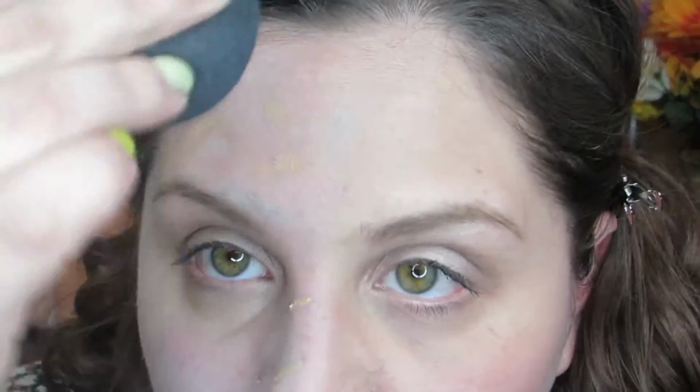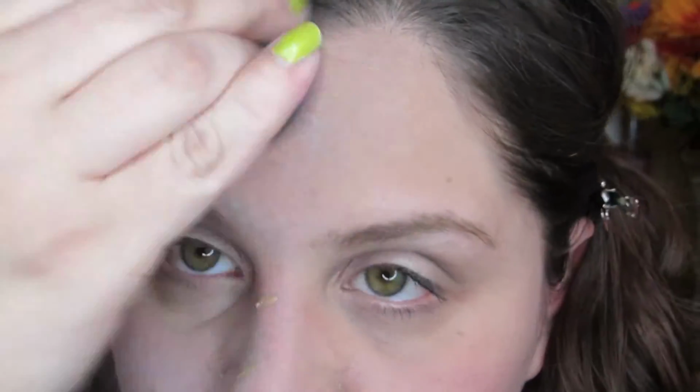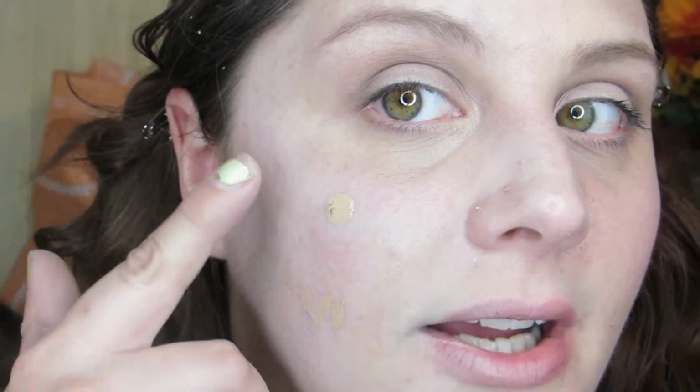So anyway, we're just going to put on our foundation like normal. Spread it around up here. We'll take it down my nose. And right here. On my chin. And we'll start blending that now. This part's going to be the tricky part. My whole cheek area. Just because there is so much redness.